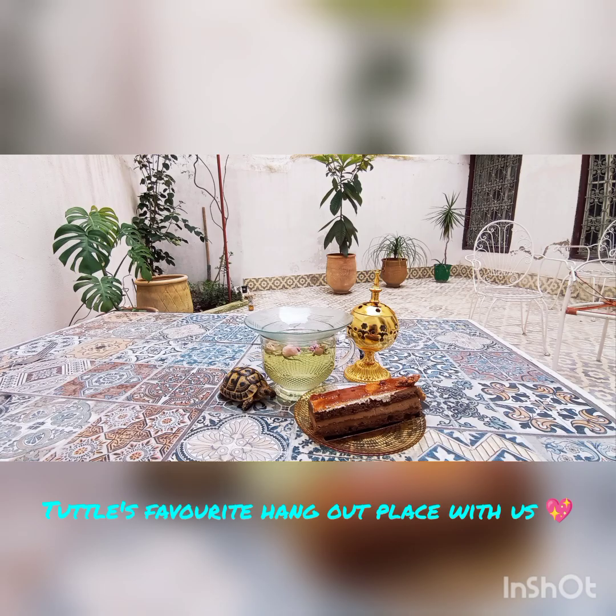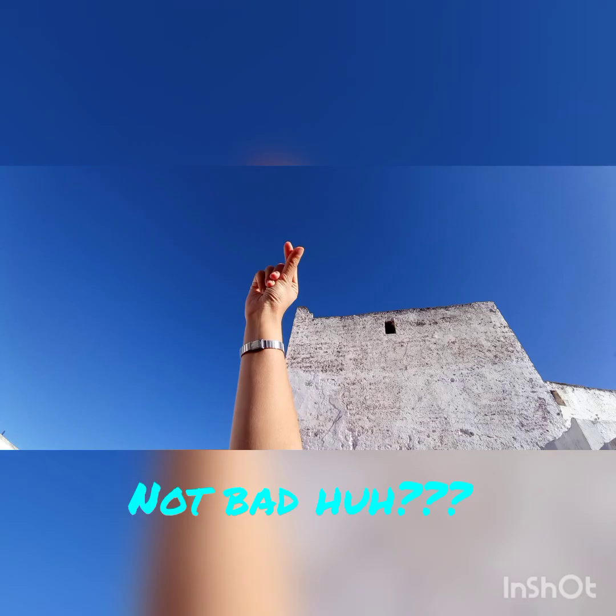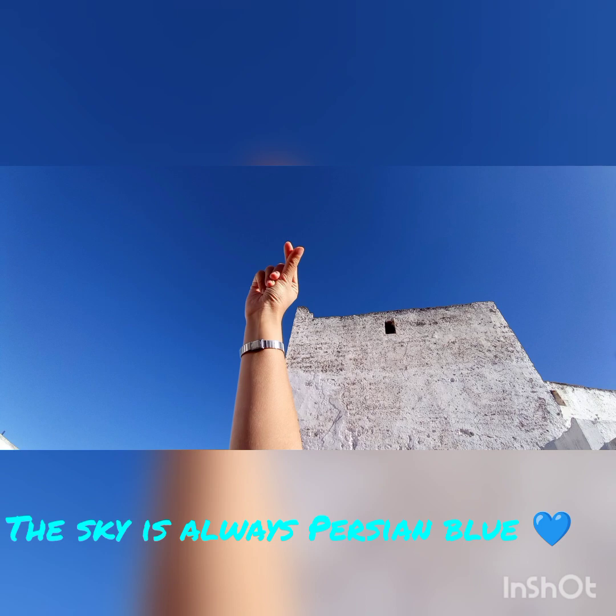Our cactus has sprouted. Tea time is always nice in the garden with our pet. We tried some crafts, which is rather good. Quite successful. Not bad. The sun is always blue.